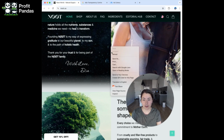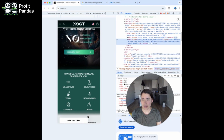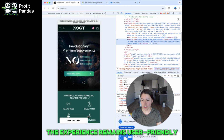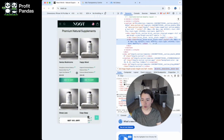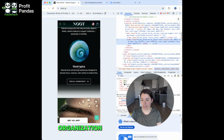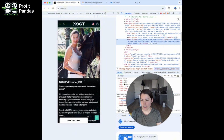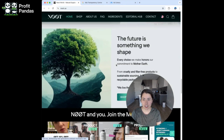Let's take a look on mobile. So now that we're in mobile, you can see that the overall vibe carries over into the smaller format. The buttons are still really easy to navigate through, and I really like how their organization stays really consistent, even though it is, like I said, in a smaller format. So congratulations to Noot for doing that. All right, now let's check out some of their products.